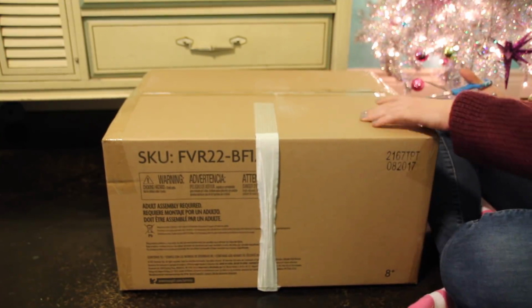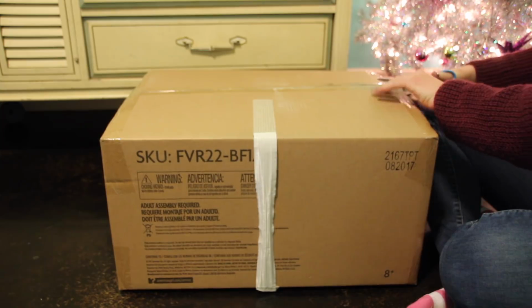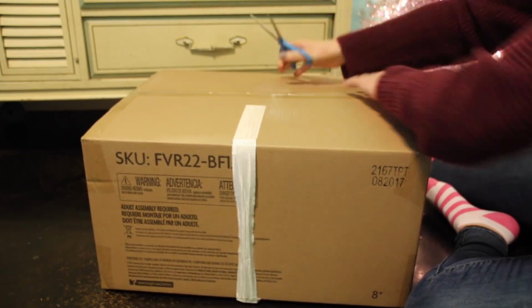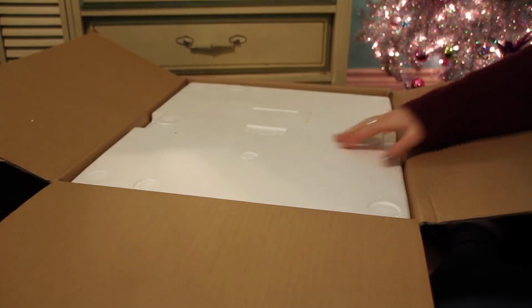When you're at the store, the boxes aren't like out just to pick up. You have to pick up a card and then take it to the cash register. And then from there, they go to the back and get you this giant box. Oh my gosh. I've never bought something this big before.